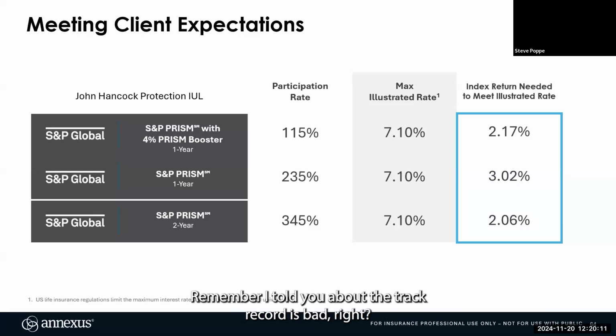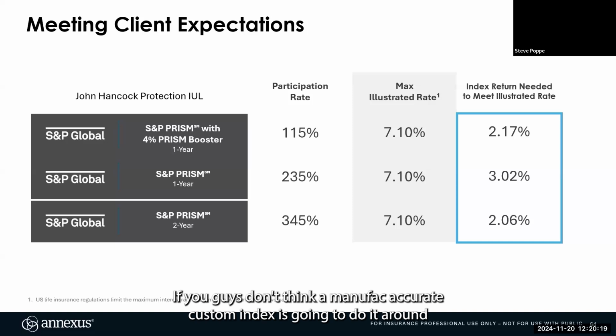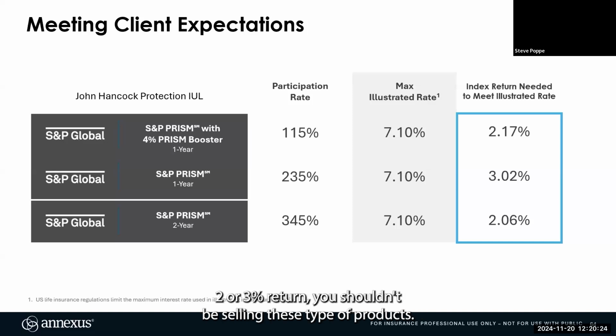Remember, I told you what the track record has been, right? Or if I want to do the 235, all I got to do is around 3% return. If you guys don't think a manufactured custom index is going to do around 2 or 3% return, you shouldn't be selling these type of products. It makes it really easy on your client. It puts you in a position where you can under promise and over deliver, never have to apologize to your client, and put them in a position where the client is winning. That's ultimately the bottom line you're going to get from this product.